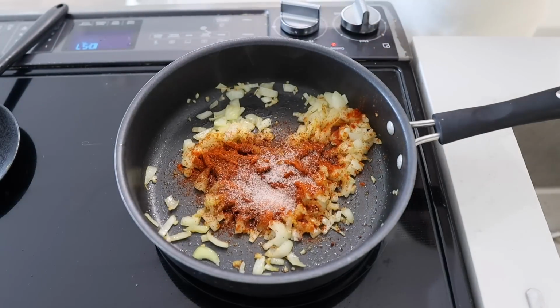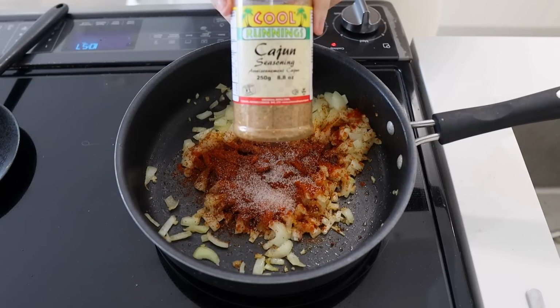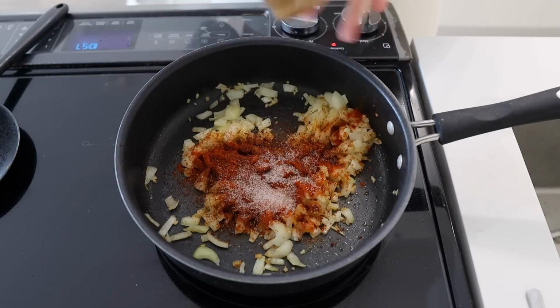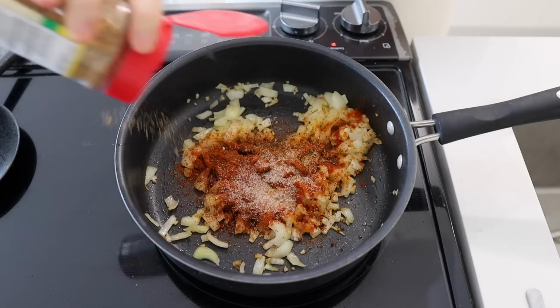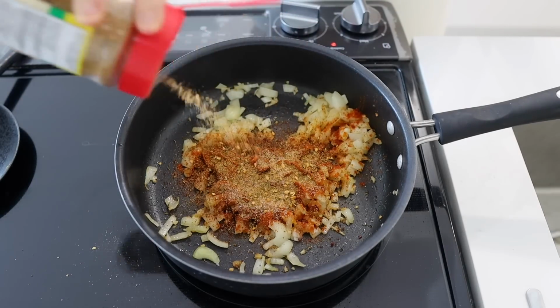Add salt after as well because it's going to need more. The Cajun seasoning, you can use whichever one. I'm just using the one by Cool Runnings. You want to go heavy on that too because you want that Cajun flavor to obviously come out in the sauce as well.